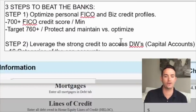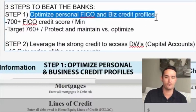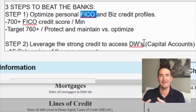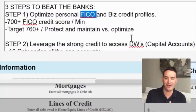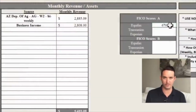So let's talk quickly about the three steps that we are perpetually focusing on in order to, what I like to say, dominate the banks. The first is optimizing both personal and business credit profiles. Now, when we talk about personal credit, we're always referring to FICO credit. It does require a 700 and better personal credit score, FICO credit score, in order to start accessing the debt weapons in the second step of this process. So that is our first goal. What you'll find in AG's profile is that he has not yet met that minimum requirement. So that will always be a first step.